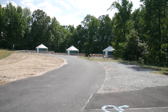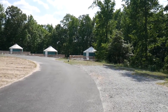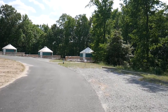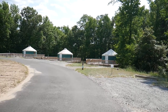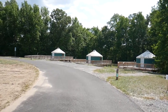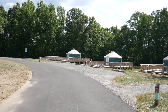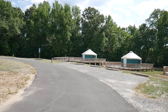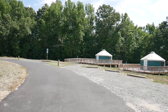Yeah, absolutely. We've got three yurts here and parking for each of those. Now the yurts do come with the same amenities as a campsite. So you've got your picnic table and fire ring, nice place to sit outside. I like how they have a deck built all around them. Nice.